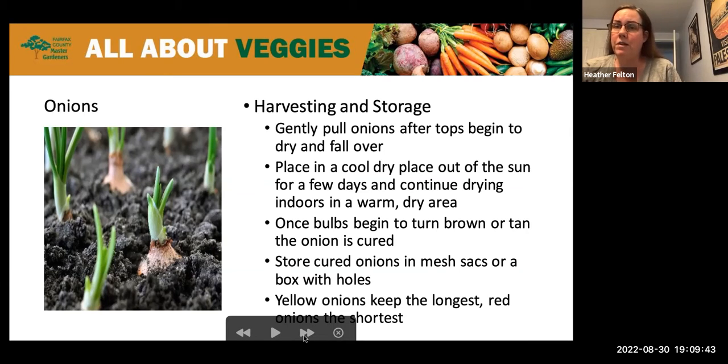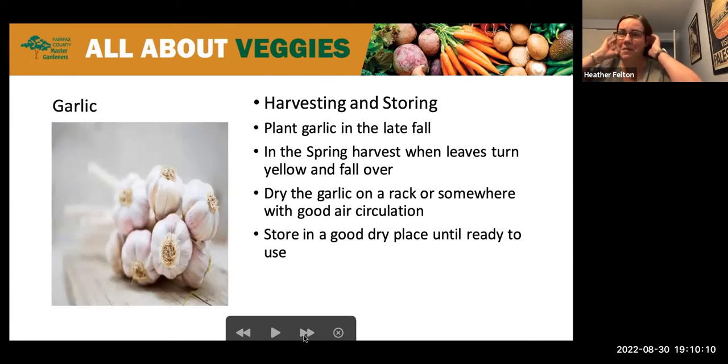I have some friends who one year had a bumper crop of onions, and they chopped them and froze them in 1 cup plastic bags. So they had onions all year long. I think a couple of weeks ago we had a talk on freezing vegetables, and it works really well with onions as well. Garlic is my favorite.